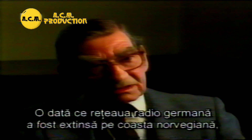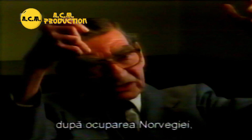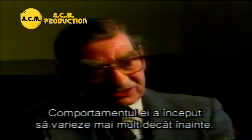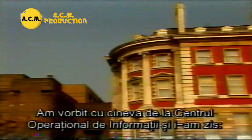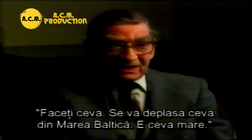Once the German radio network had to extend itself along the Norwegian coast, after the occupation of Norway, it became much more volatile. Its behavior began to vary much more than previously. I began to be able to forecast naval movements because the behavior of this great signal system was so strange that I had no doubt that it meant the movement of big ships out of the Baltic, and nothing so startling had happened before. I spoke to a man in the Operational Intelligence Center and said, do something. There is something going to move out of the Baltic. Big stuff.